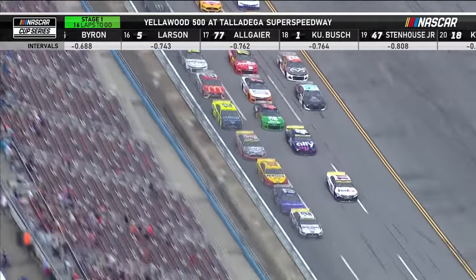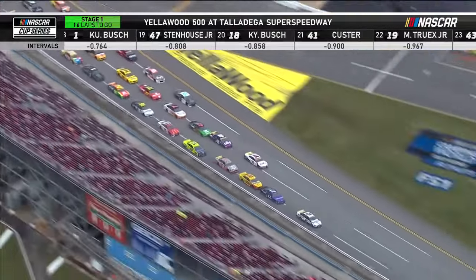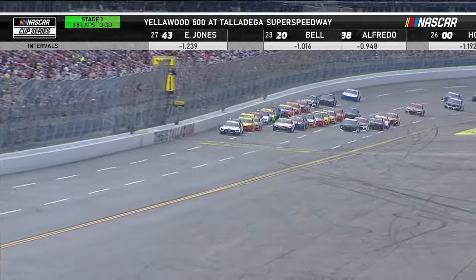Chris Buescher in the 17 and Brad Keselowski in the 2. Ford pushing forward, and Brad Keselowski will be with Roush Fenway Racing next year as a driver owner.